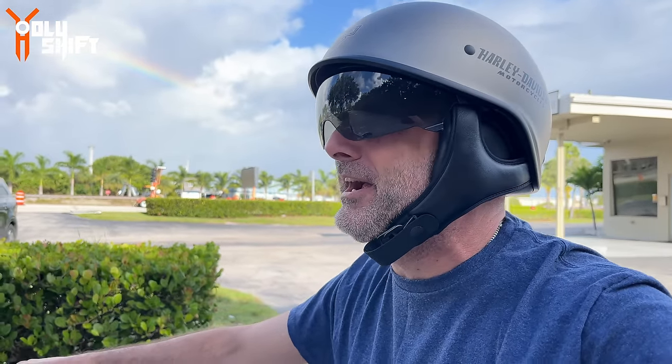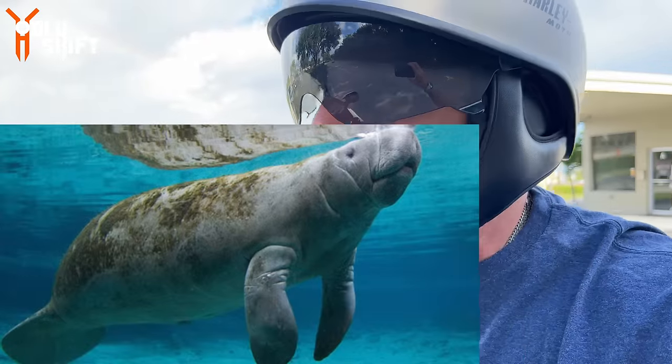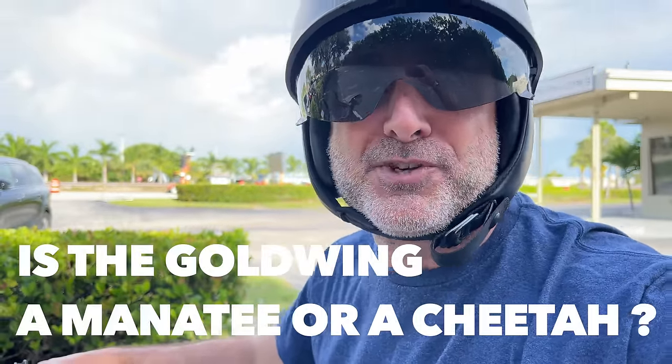When I was telling my friends that I'm gonna go to Florida and rent a Goldwing, they were like, oh, it's a Cadillac, it's a spaceship, it's an elephant, it's a mammoth. So I said, you know what? When down in Florida, what's more appropriate to compare it to than a manatee? So let me test it out and see if it's a manatee or if it's a cheetah.